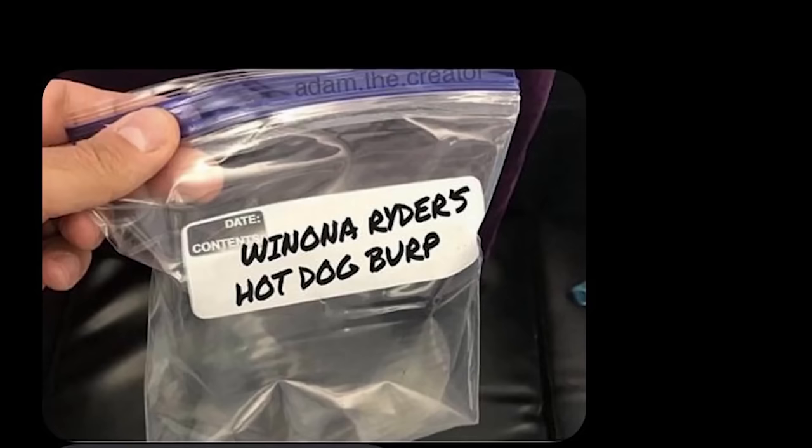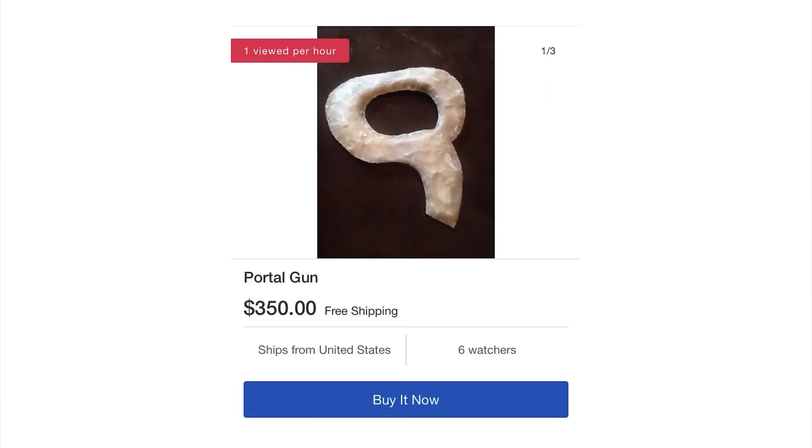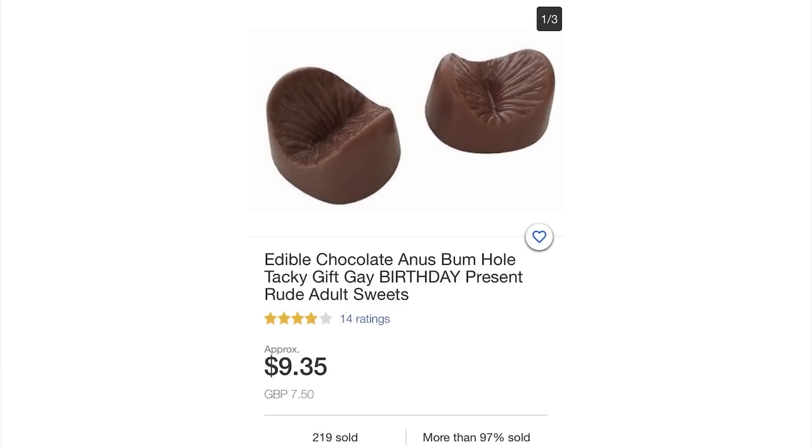Winona Ryder's hot dog burp. $50, take it or leave it. Sorry, wrong person, lol. Narcan onesies, handmade, $5 each. What? Portal gun. $350. But free shipping. 3-gallon glowfish tank, $25. Okay, what's with the picture? Edible chocolate anus bumhole tacky gift gay birthday present rude adult sweets.